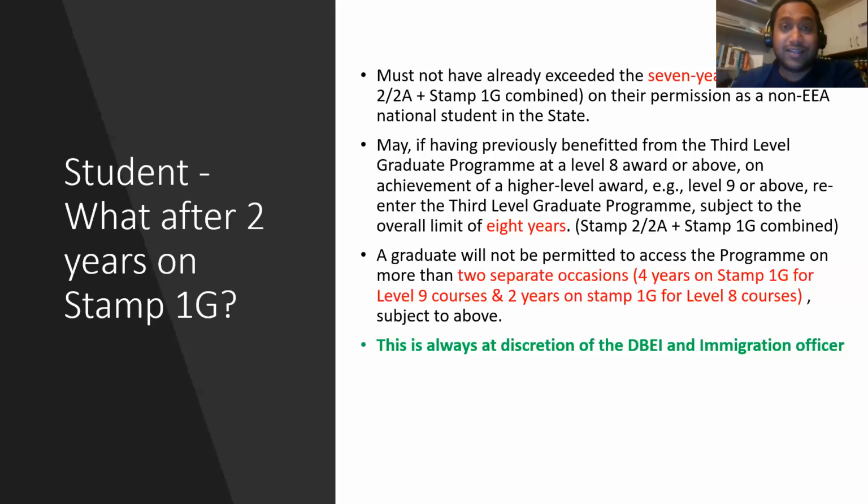That's about students who want to see what they can do after 2 years on Stamp 1G. That is when the Stamp 1G expires, they can go for education, get another 2 years on Stamp 1G. If they get a job, that's good. If not, then they can't stay in Ireland anymore.